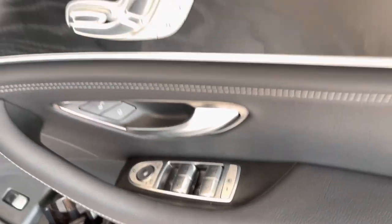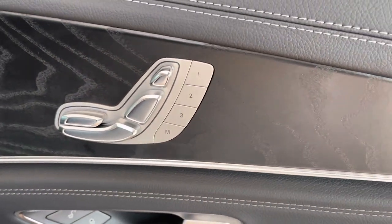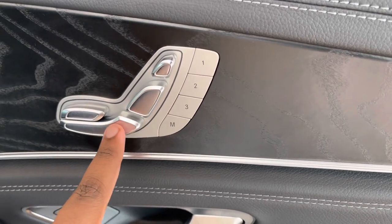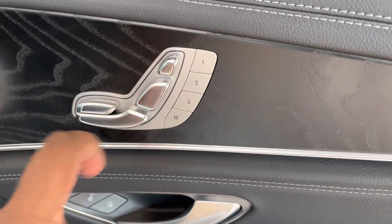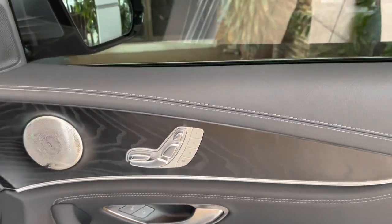Window lock right here. Then you get your fully powered seat controls right here. This is for your powered headrest adjustment. This is for your back. This is for the seat position. You can adjust the inclination and the seat height, as well as your thigh support right there. You also get 3-position memory settings, which is a nice touch.